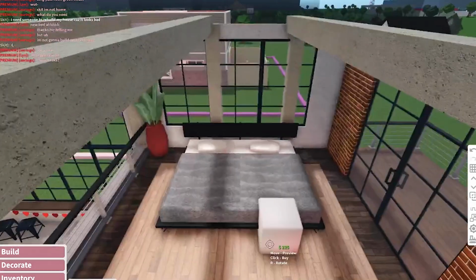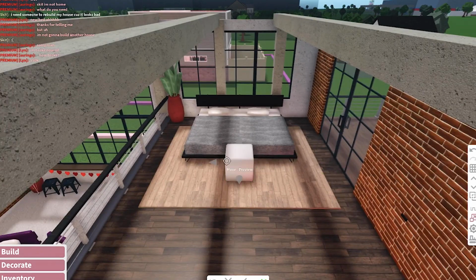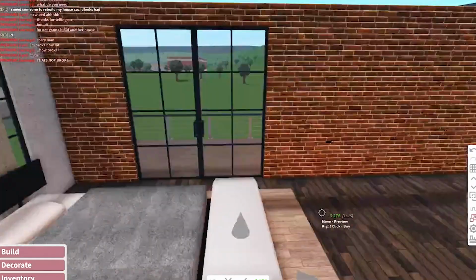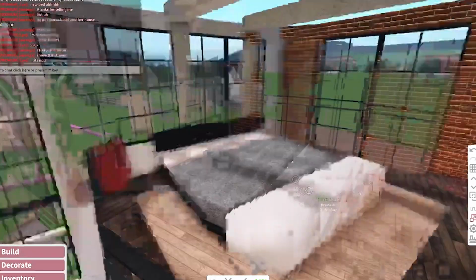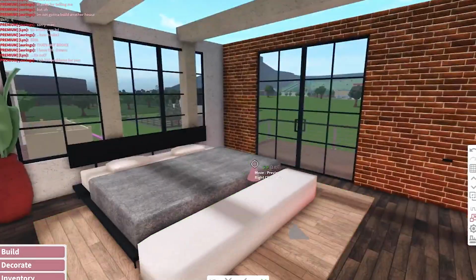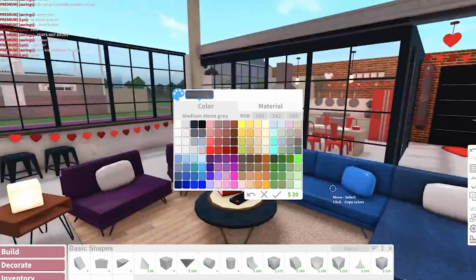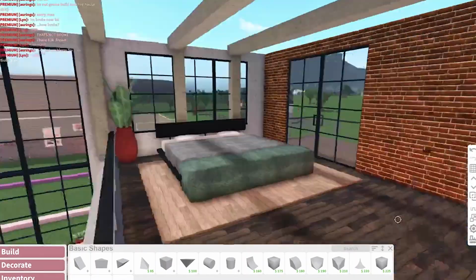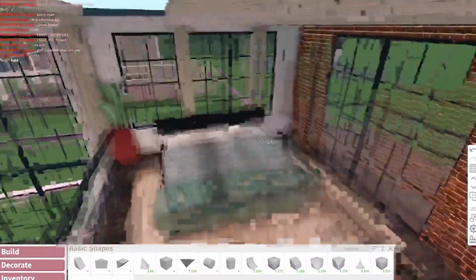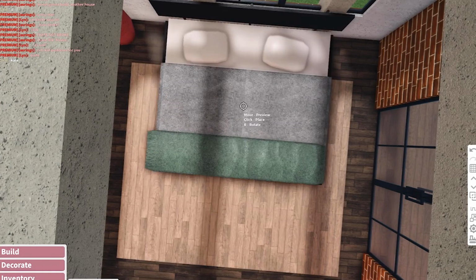But one thing I do always like to do is use the basic shapes to make like a blanket over the bed, like I'm doing here. It's super easy, and it makes the room look 10 times better in my opinion. It looks custom, even though all you did was basically stretch out a basic shape. It can be tricky though to figure out where to put it.